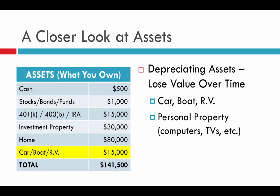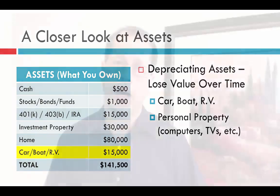Most of the personal property, the cars, the boat, the snowmobile, we all know they lose value over time. You can't sell them today for what you paid for them. Not only that, but they cost money to maintain. As wonderful as they all are, they're not putting money in your pocket, they're taking money out of your pocket. We call these depreciating assets because they depreciate or lose value over time. And that means they're decreasing your net worth over time. And it's not bad to have them, they're great and sometimes necessary to have. Just know what they are on your balance sheet.